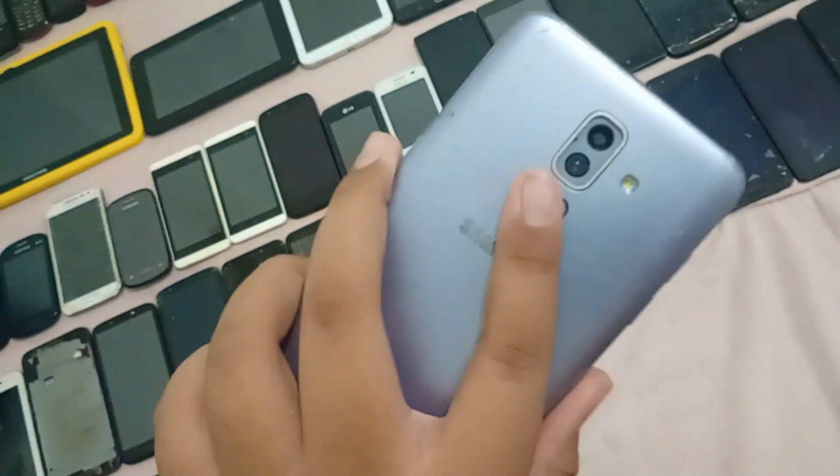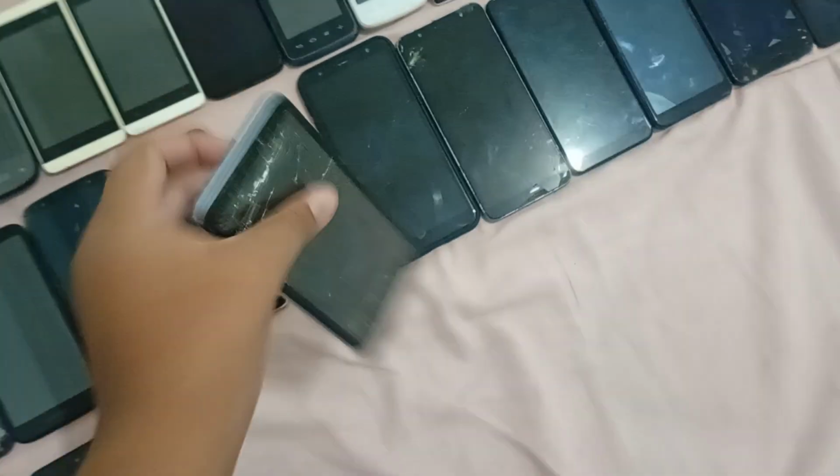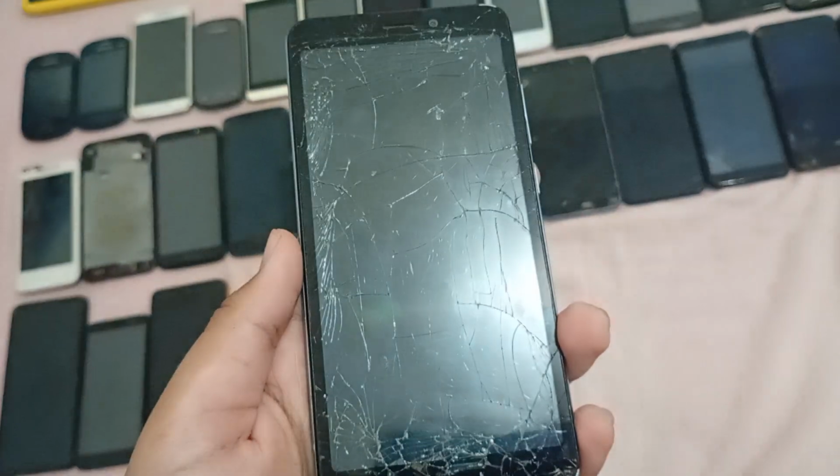Here's my Samsung Galaxy J8. Got it in 2025. Here's my Samsung Galaxy J4 Plus. Got it in 2026. Here's my multi-laser MS50G. Got it in 2024. Here's my Motorola One. Got it in 2023, I believe. It's actually just a used material.